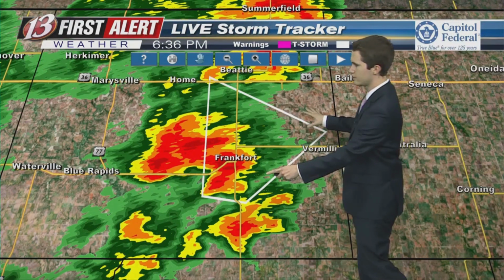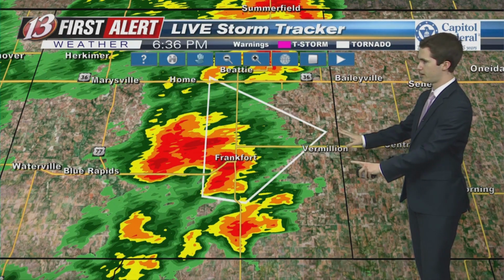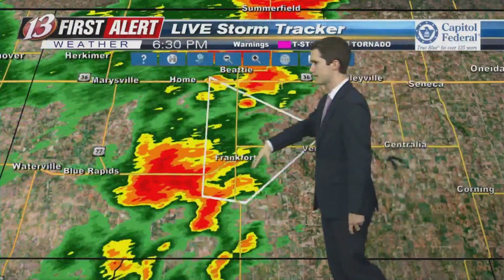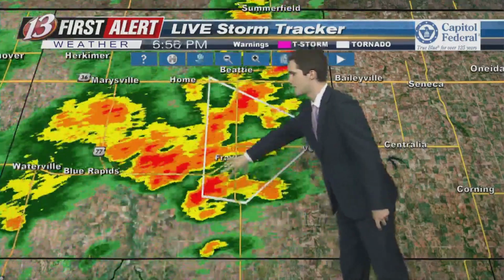One thing, you might have seen the polygon just change there in shape a little bit. Vermilion is no longer included within the tornado warning. So we're going to go ahead and give you the all clear in Vermilion. This storm is going to stay to the west of you. They've adjusted that polygon there, and that makes sense because you look at the storm as it's moving in a northeasterly direction. That's kind of what we were mentioning a few minutes ago. It would have a better chance to stay to the west of Vermilion.